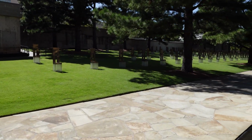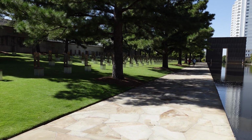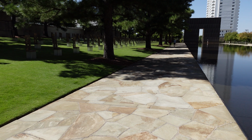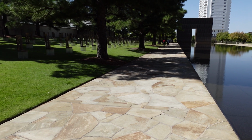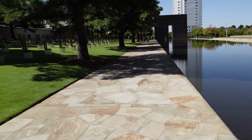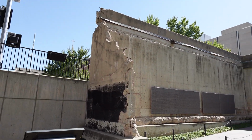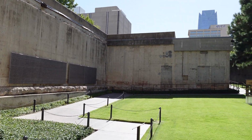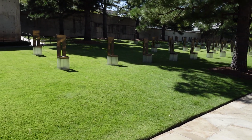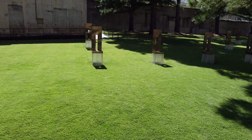Now we approach closer to where the chairs are and where the building once stood. This may give you a better view of, on the left here where the chairs are, was the federal building, the Murrah building. To my right, where this reflecting pool now is, was the street where the truck was parked. This area here is actually part of the original structure that still stands from the Murrah building. And these chairs are inside the footprint of what was the building.